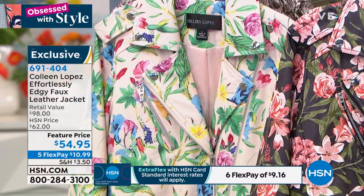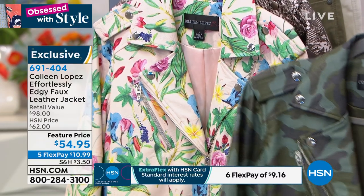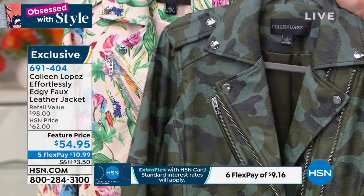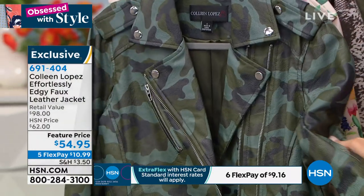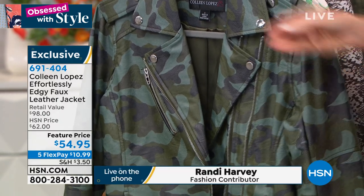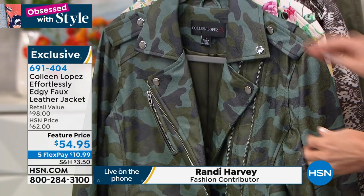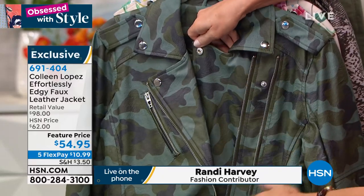All right, go Randy. I'm sorry, I was jumping all over your color presentation because I am so excited about this jacket. I was there for the TS and I snagged three of these and I get compliments on them everywhere I go. This jacket is the perfect fit. It feels buttery soft, that faux leather. I don't know how they do it, but they are miracle workers. And the price point to get this home today blows my mind.